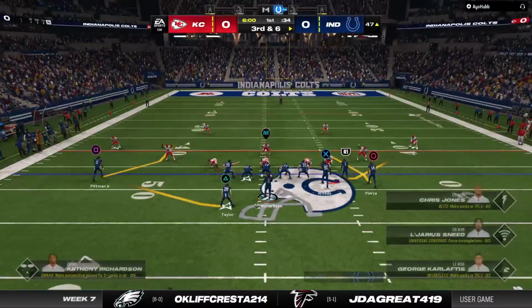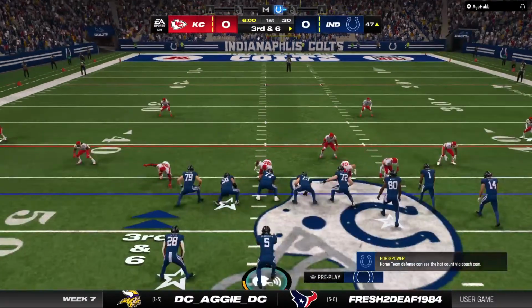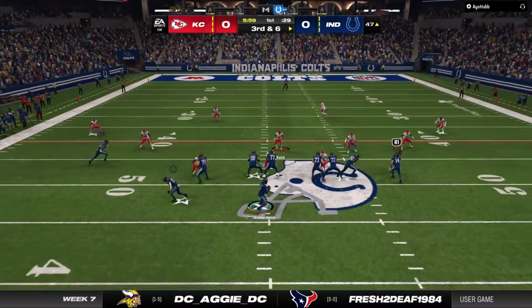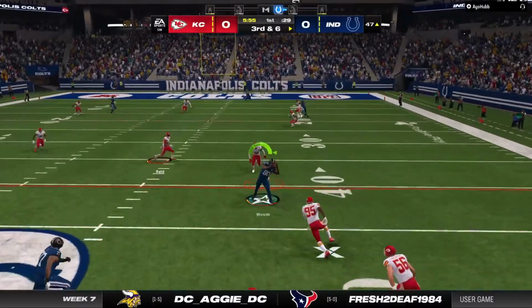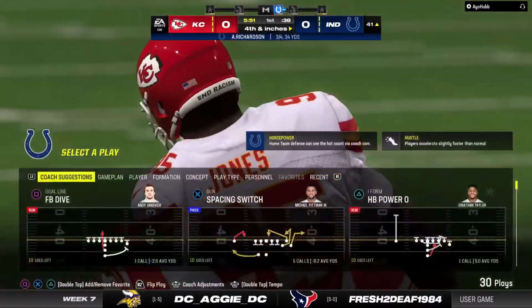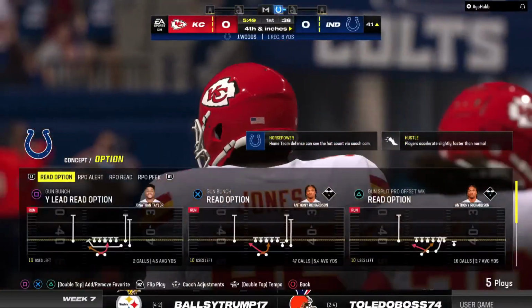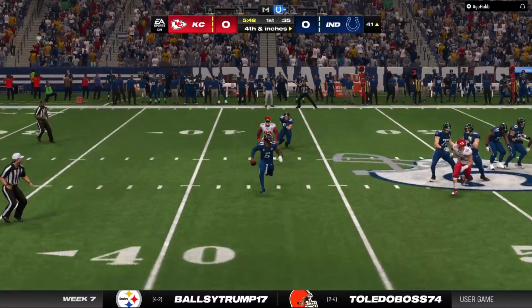So after the 2nd down incompletion, they'll come up now against a 3rd and 6. Now Richardson. Flush to his right. Got a man. It's complete to Jelani Woods. And I don't think he got there. No. He's short by maybe a foot. Call it 4th and inches.